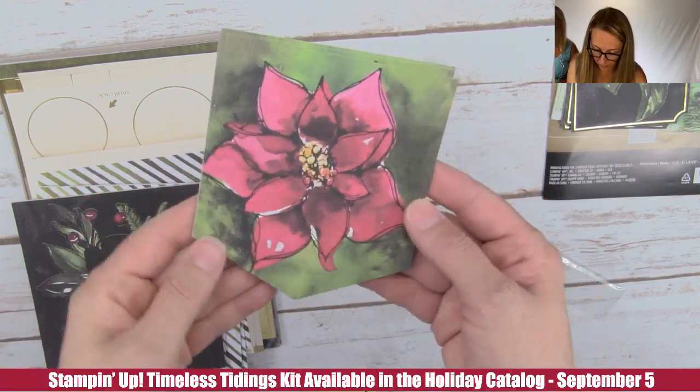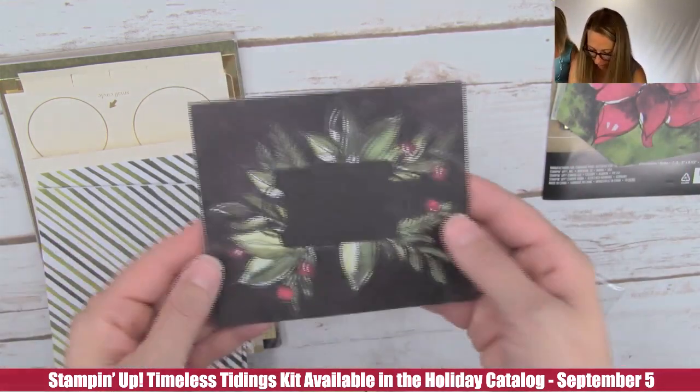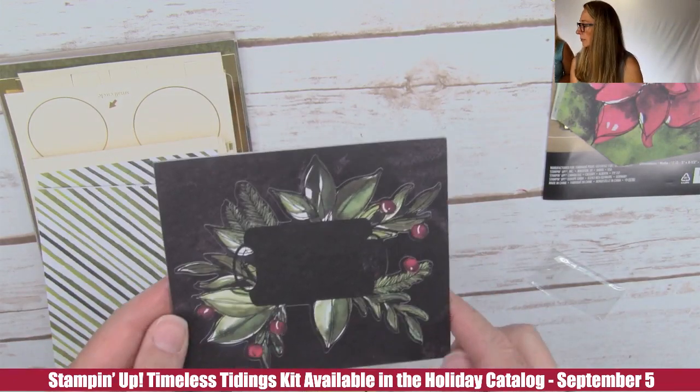Here we have a beautiful watercolor poinsettia with a nice banner. This one kind of looks funny here, but when you put it all together, it's got terry layering. Tracy says holly. Okay, thank you, hollyberry.